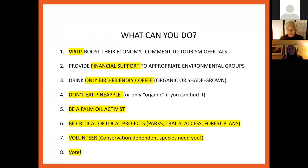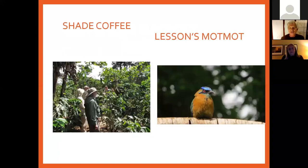That's all those birds. Buy organic or shade-grown, bird-friendly coffee, whatever. And I have some options in my handout. But again, I think most of you probably know that, but if maybe you haven't been motivated, well, get motivated. That's what you need to do. I'll talk about these others as we go.